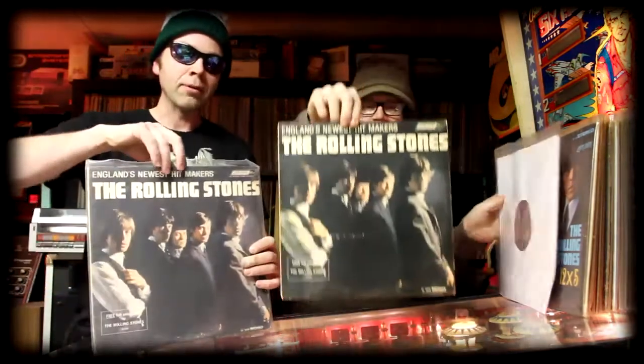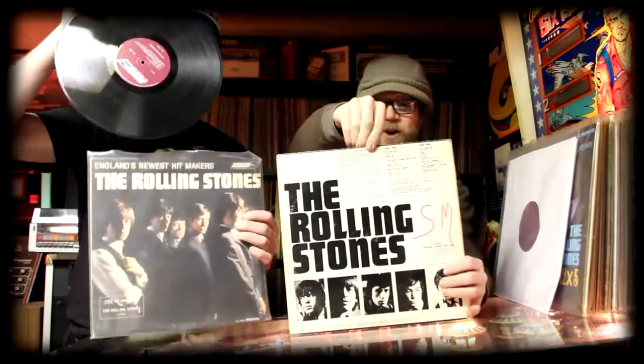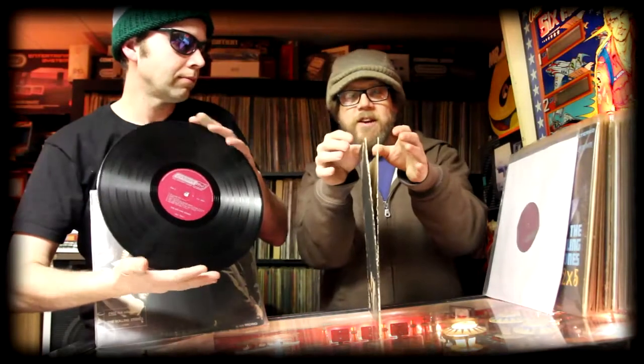This is the Rolling Stones' first record in Canada, 1964. Okay, so the Rolling Stones, self-titled. Mine is an original copy, mono. What do you got? I am a mono original Canadian. Okay, so now this is what we're doing. We're looking to see what kind of condition we've got here.